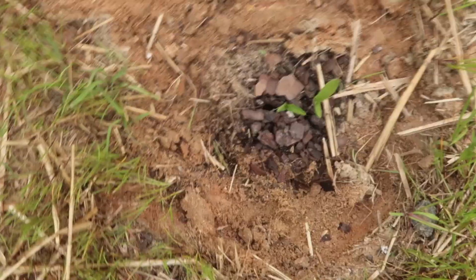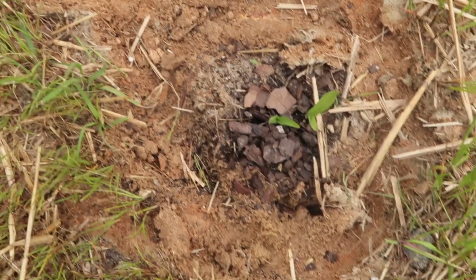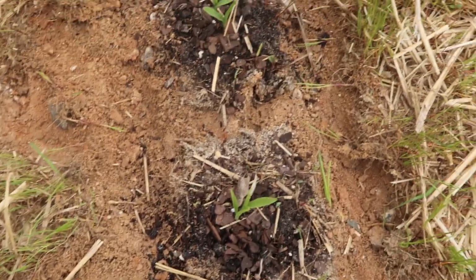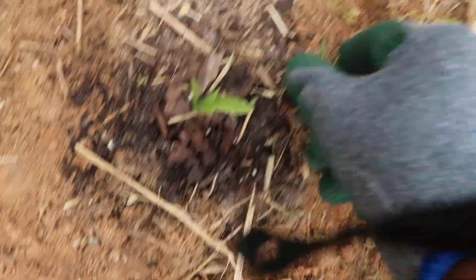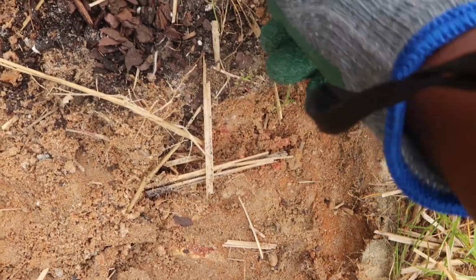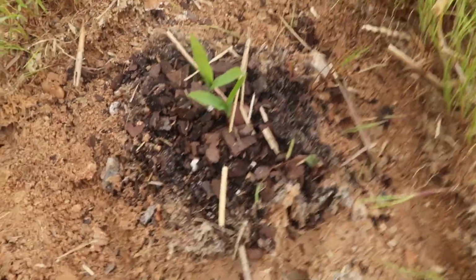Alright, let's see what we have so far. Alright, so that's what I dug up around my corn. You see the corn plant right there, and I dug up the vegetation around it so it doesn't have any clear competition. Just taking all that grass out. And yeah, you can see my guys better, a little bit clearer. They don't have any competition.